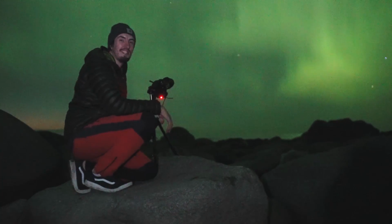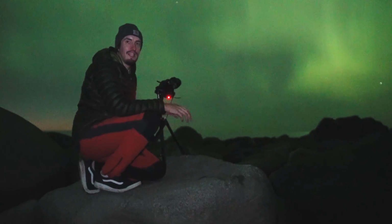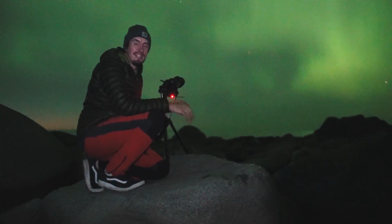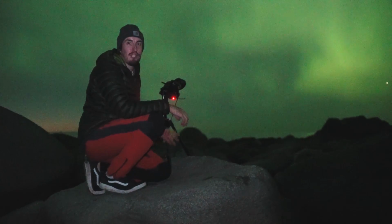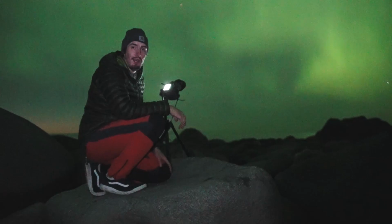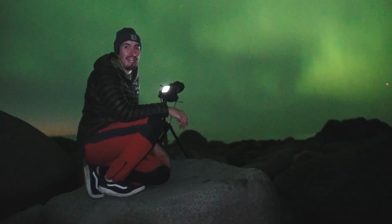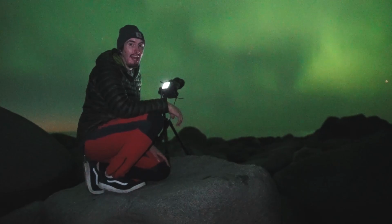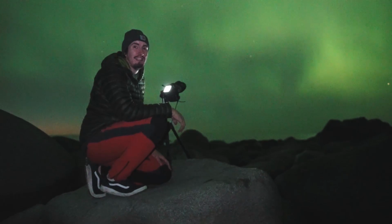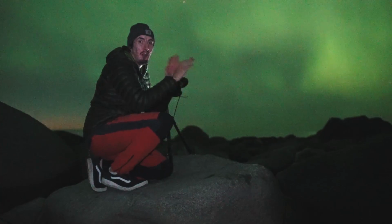It's crazy. So photo settings wise, I'm shooting at a 15-second exposure, f2.8 and 800 ISO, and a super wide lens. I'm on a Tokina 11-16 at 11mm, and it's producing some really nice images, super crisp. The whole sky is just covered in green.